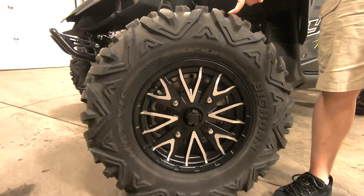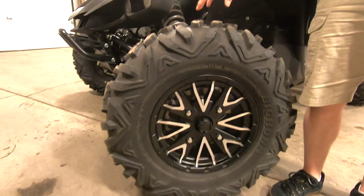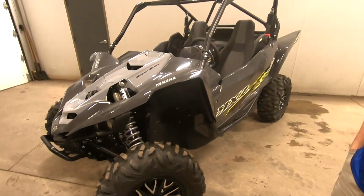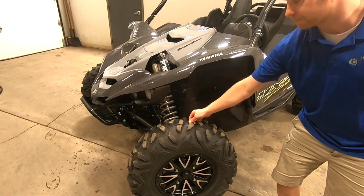So you get more ground clearance with the bigger tires, and it gives you a lot more traction with these new Bighorns instead of the Bighorn 2.0s from last year. The 2.0s had a smaller profile and lug.